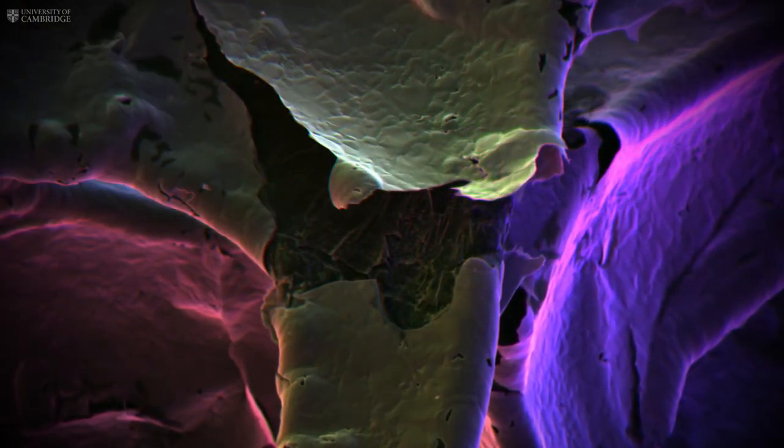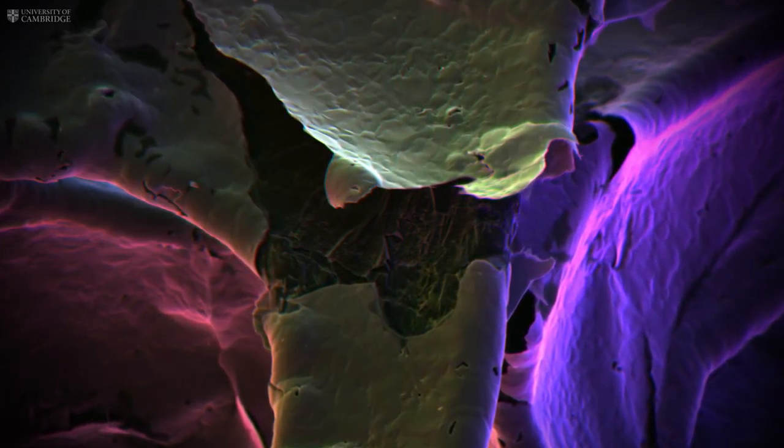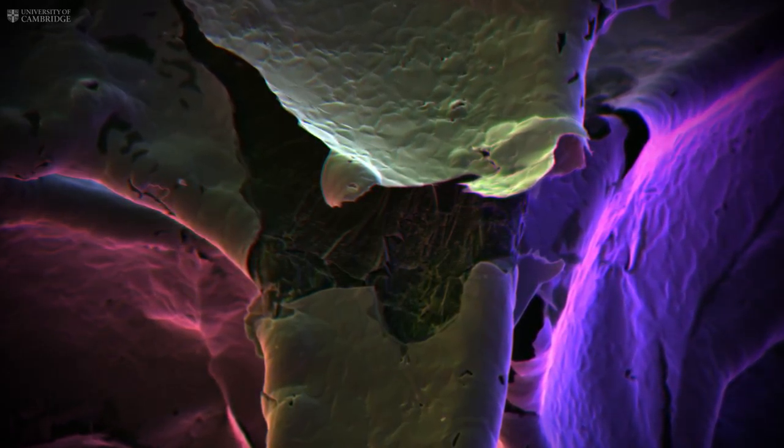This image is a composite of four separate false color electron micrographs of a three-dimensional shell of ceramic encapsulating layers of graphene, which were revealed underneath a crack in the coating.